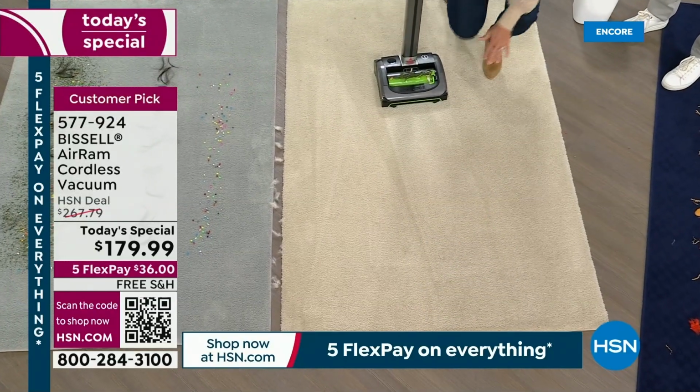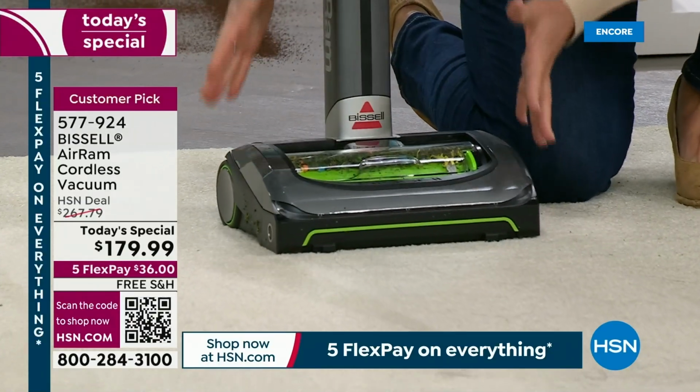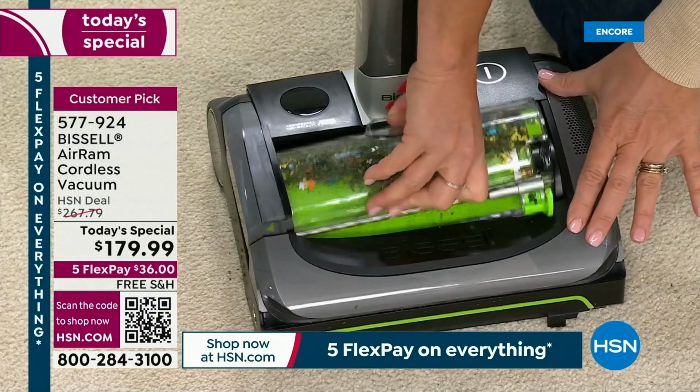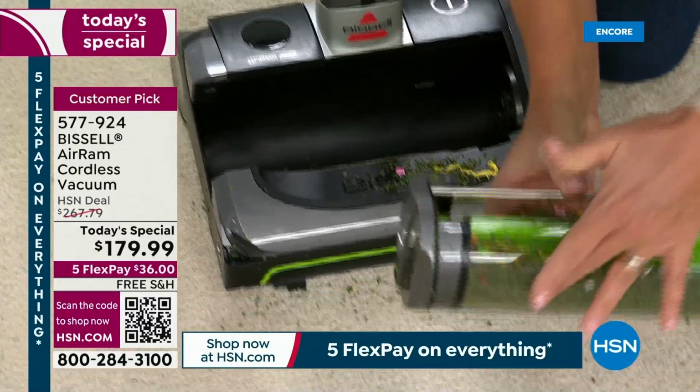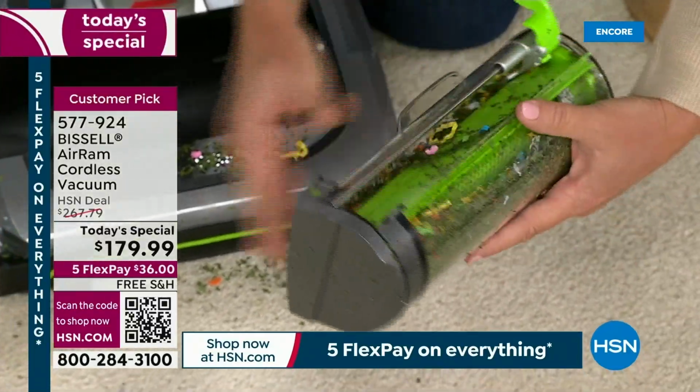Now watch, one push of a button, all of the suction power is right down here. This is the Air Ram design. You don't see this anywhere else. Now when you take it out, I want you to look here. Look at the mess that you see here. You're compressing and you're never gonna lose suction.